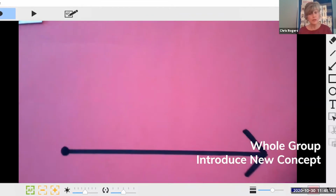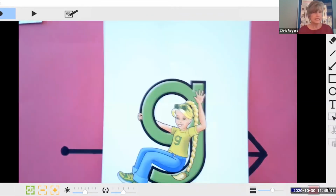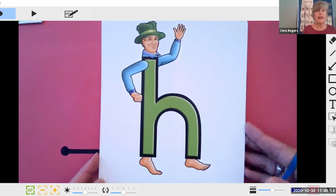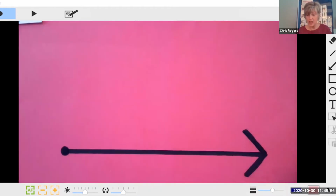All right, so those are some vocabulary pictures. Now let's look again really quickly. Who is this? Golden Girl. And who is our other new friend? Harry Hatman. Excellent job. I bet Harry's saying hooray for you because you're doing such a great job out there.